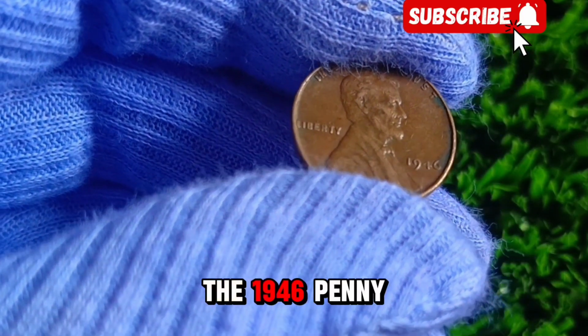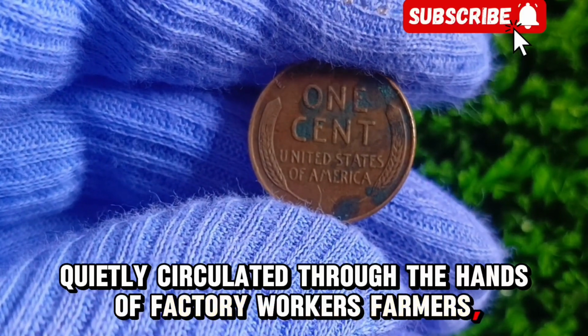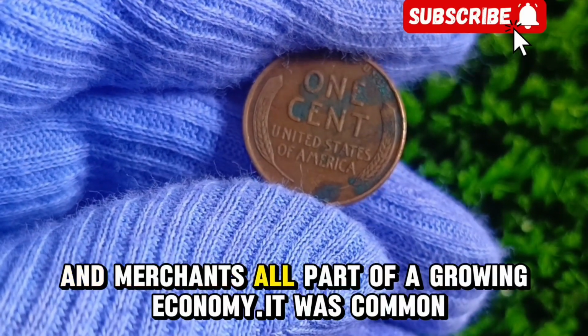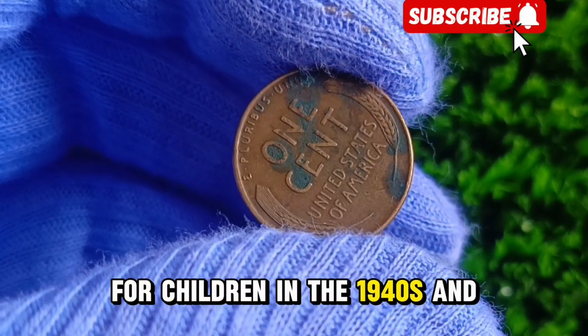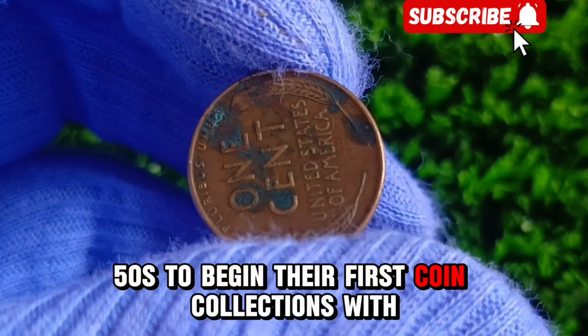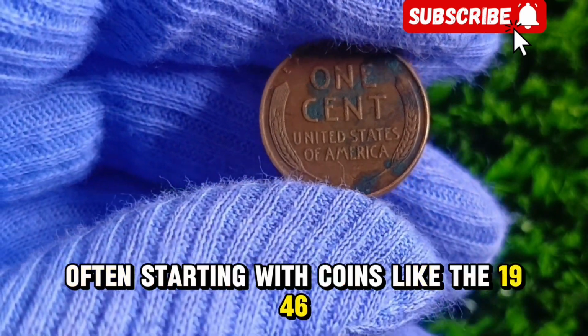The 1946 penny quietly circulated through the hands of factory workers, farmers, children, and merchants, all part of a growing economy. It was common for children in the 1940s and 50s to begin their first coin collections with wheat pennies, often starting with coins like the 1946.